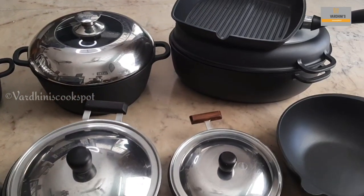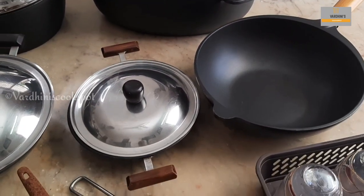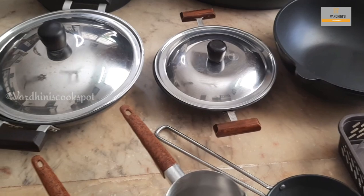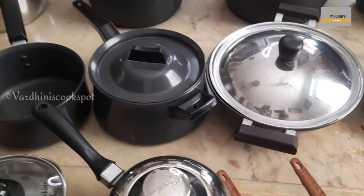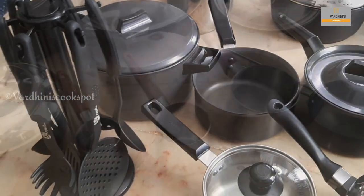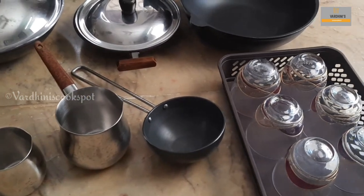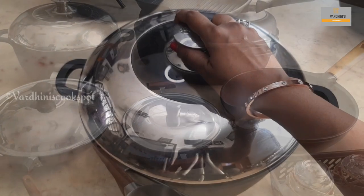Many of us would love to collect books, perfumes, watches, dresses and so on. Likewise, my amma loves to collect kitchen utensils. My amma didn't purchase everything in one day, she has taken 16 years to collect all these cookware. We bought everything from Nagarkoil a long time back, so many of the cookware wouldn't be available in the shop itself.